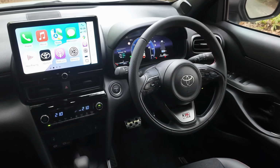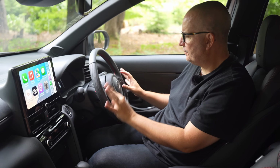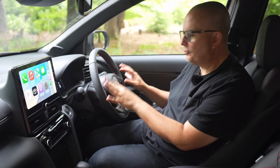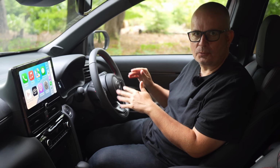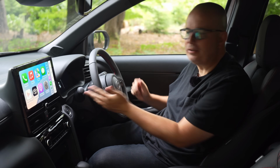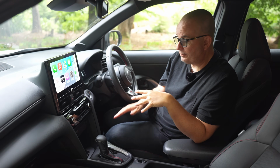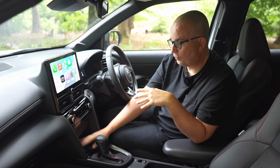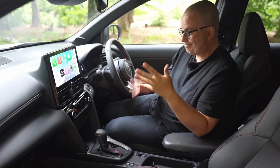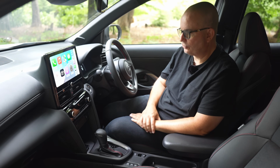Got this perforated leather or leatherette around the sides, and then we've got proper buttons and a couple of flicky things on here. Again, it's all physical. We don't have any haptics or touch capacitive stuff. It just all works really well. We've even got an indicator stalk, Elon. Look at that. In terms of connectivity, you've got a 12-volt socket down here, a wireless charging pad, and 2 USB-Cs. A couple of cup holders and a little armrest, but no central storage bin.